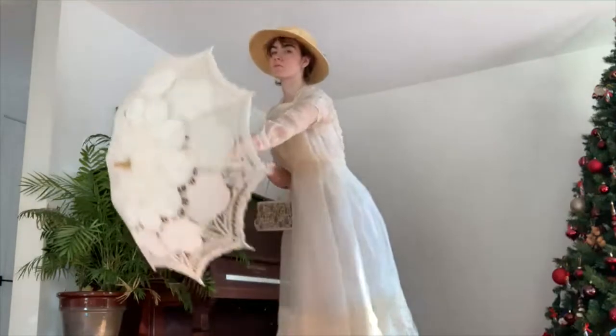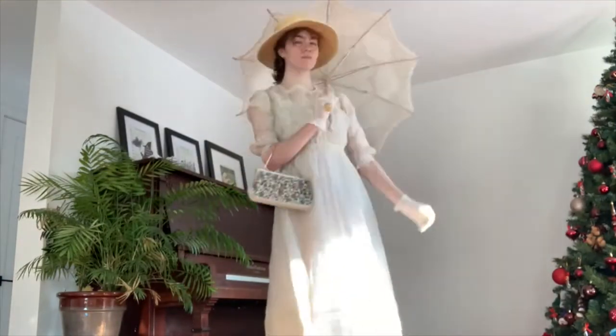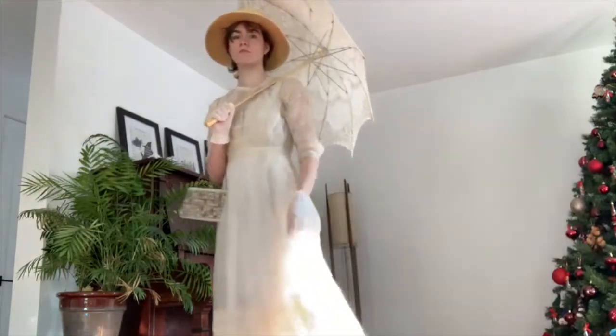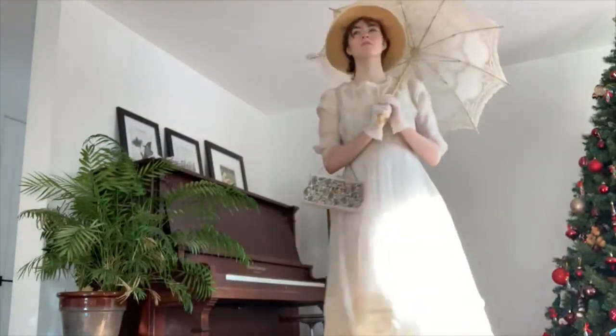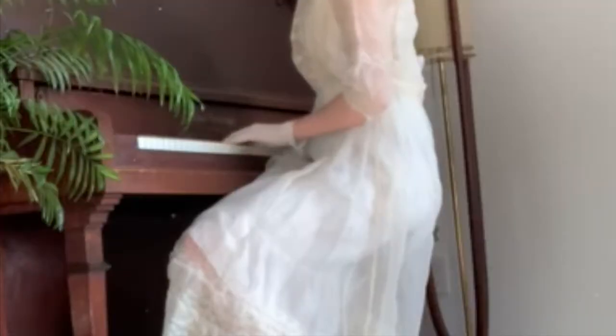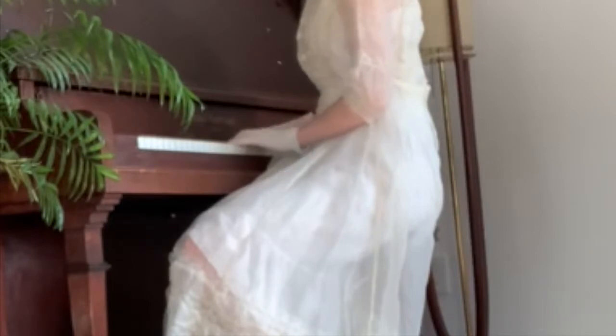The next thing is my parasol that I have. The parasol is such a quintessential Edwardian item, and it's probably what you think of when you think of an Edwardian accessory, used to keep the sun off of you and just generally as a decorative piece. Gloves, again, very important. I don't know why some of these items aren't as important in fashion as they were back then, but alas, I'll deal with it. At least I can wear it anyway.